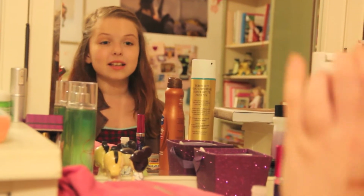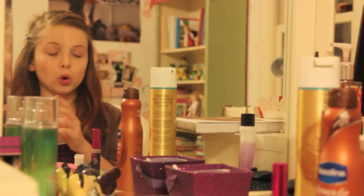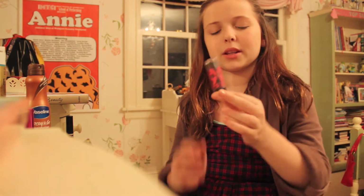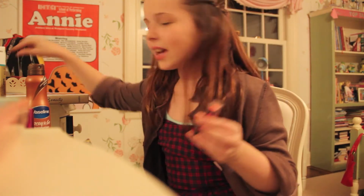And last but not least is my Baby Lips Electro. I don't know the exact name, but they're Maybelline Baby Lips. I didn't really like the normal ones, and when I got the color Orange in these, I didn't really like it. It wasn't a good color.